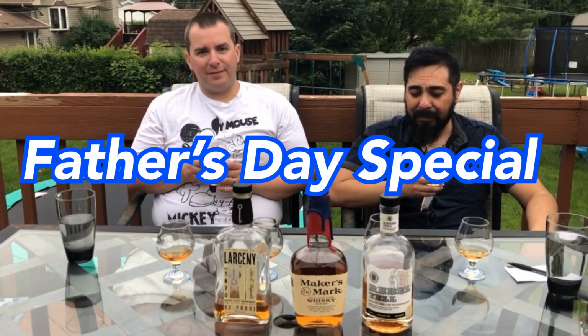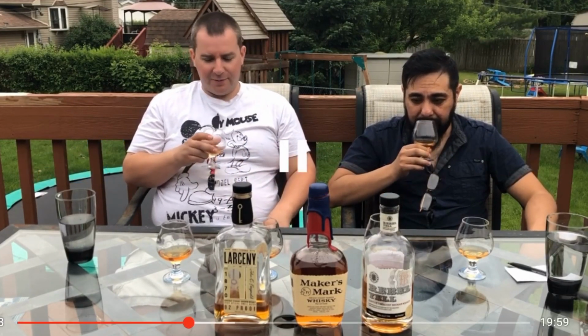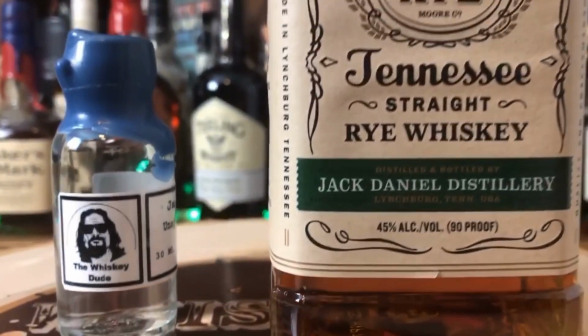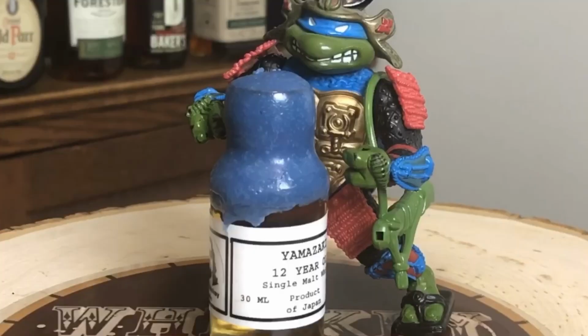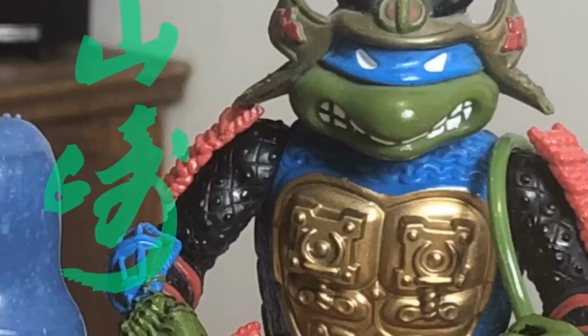I got Balcones Baby Blue Corn Whiskey. Stick around if you want to learn more. See you in a bit. Texas whiskey. This one comes from Iron Root Republic. This is the Harbinger XC Straight Bourbon Whiskey. Yep. Different proofs, and I didn't know there's that many whiskeys until you started getting more into it. so what I have for you guys today is Old Grandad Bonded. This unaged Tennessee rye whiskey from Jack Daniel's. Yeah. Drink whiskey. Yamazaki 12.